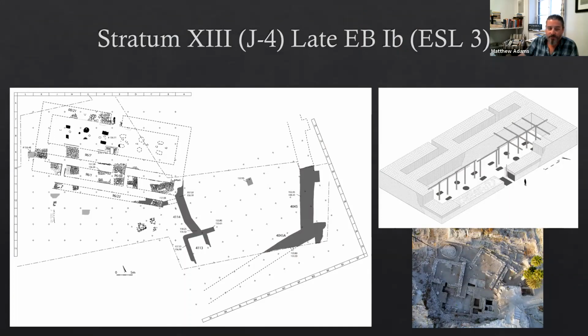I don't know why I put this in here. I always feel obligated to show this temple, but frankly, I'm sick of talking about it. So here's the image for you.